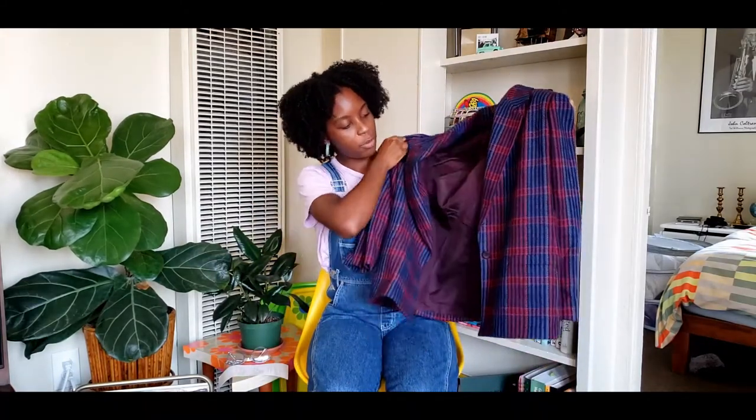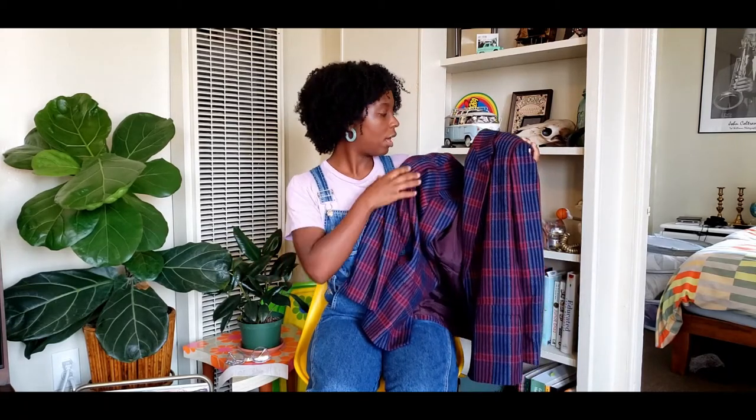Plus, I really want to try wearing blazers as jackets in the fall. I don't really have that many blazers. Actually, I don't have any blazers at all. So this is gonna be really fun to style. But I'm just gonna try it on for you guys today, and then I'll have another video when I actually style up all of these pieces.